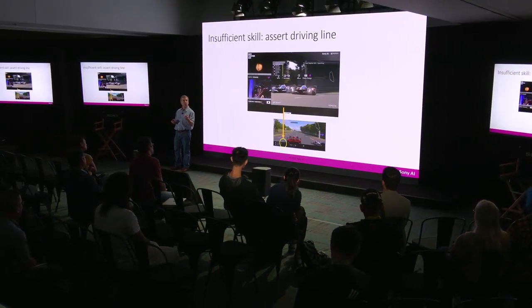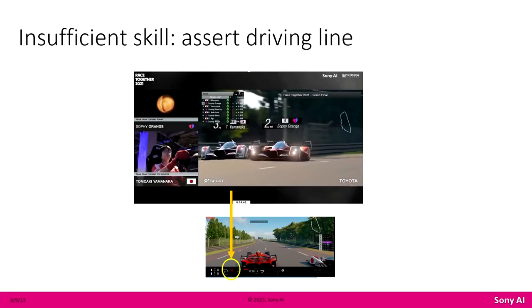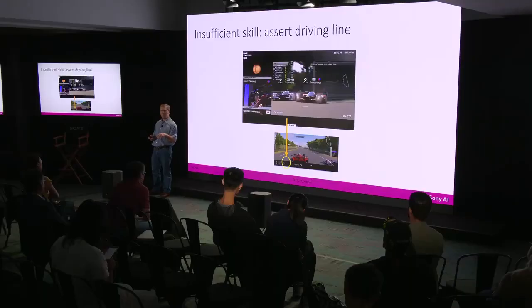We also talked about not having the skill to hold your line and protect your driving line when you're being approached at speed from behind. So we just determined after investigating that GT Sophy Orange saw Yamanaka coming up behind it and hadn't really experienced that kind of situation in its practice because the agents it tested against weren't as good and weren't able to leverage the slipstream themselves. So when it saw a car approaching it from behind quickly, it kind of got out of the way and actually touched its brakes a little to let the other car by.